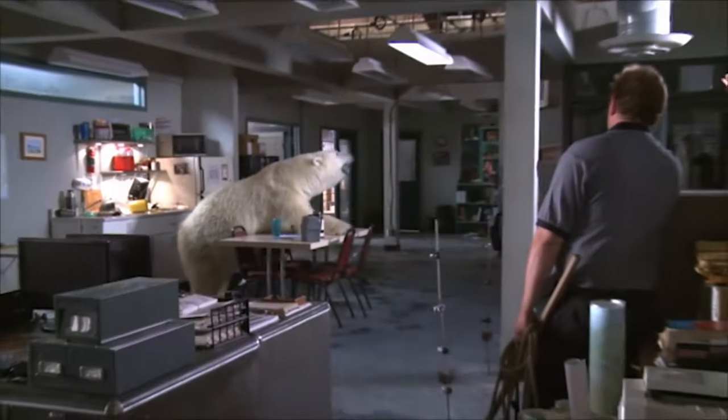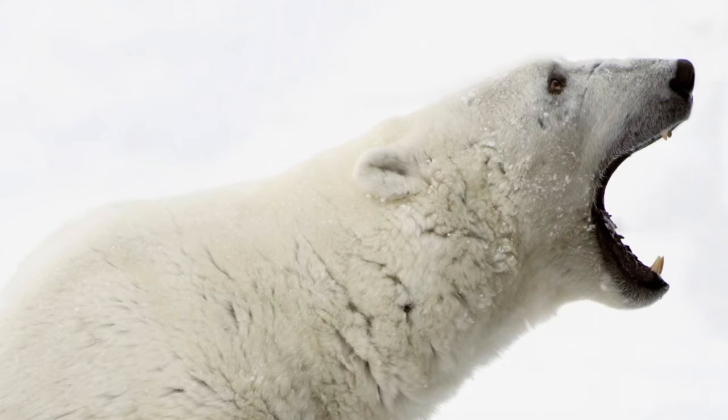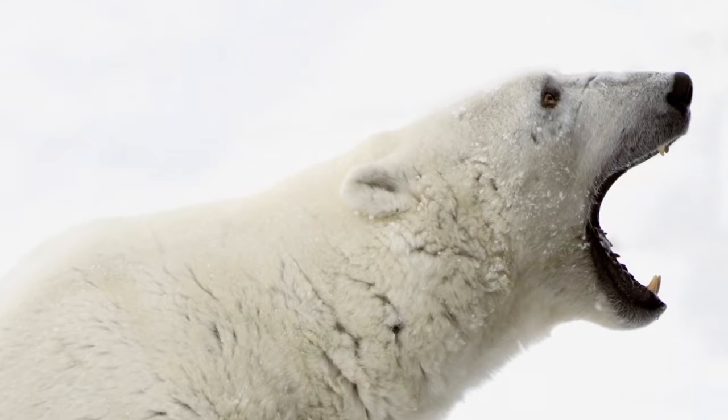Aggie would just get snarky, just not happy. She would drop her head real low and then open her mouth real wide, and it's not yawning because she's tired. It's an aggressive behavior.